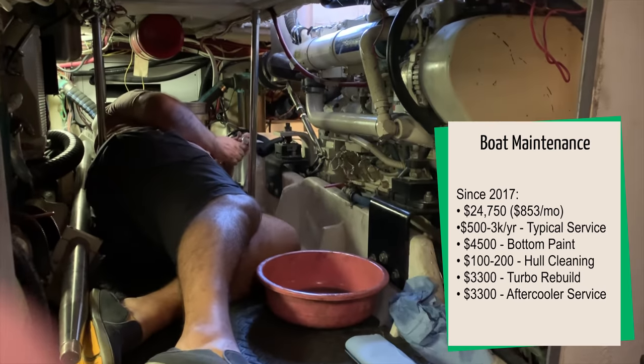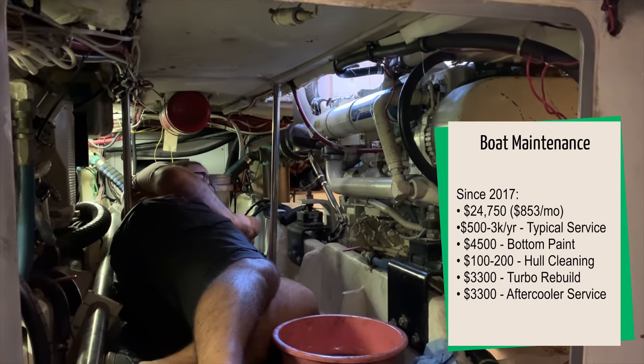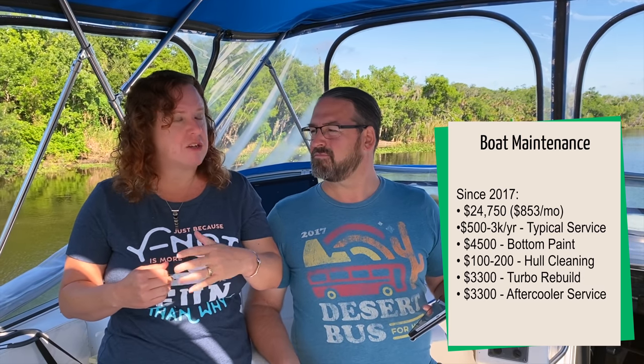So our cost so far has been about $25,000 in maintaining the engine. We've had two major services. We had the turbos rebuilt, and we had the after coolers taken off, cleaned and rebuilt as well. Those are major maintenance items. Yeah, there are many, many years between them. We just needed to get caught up. So that comes out to about $850 per month, per service month for us so far.